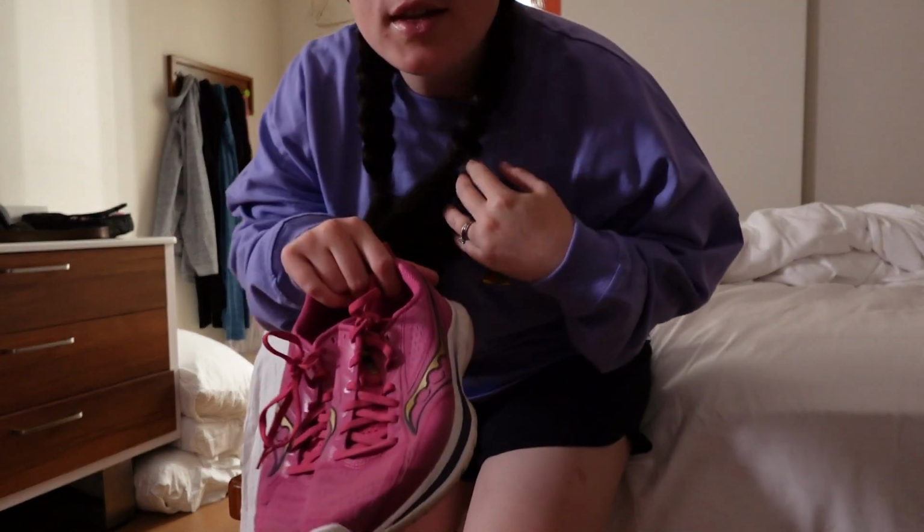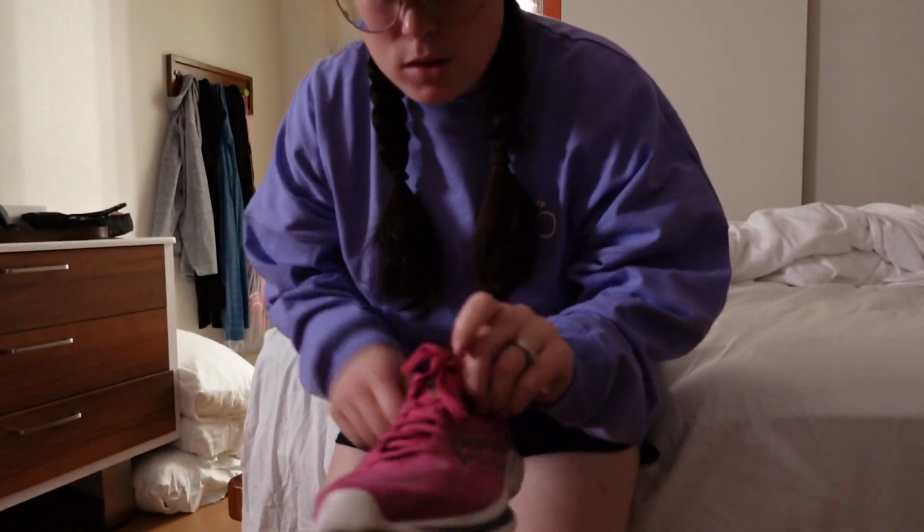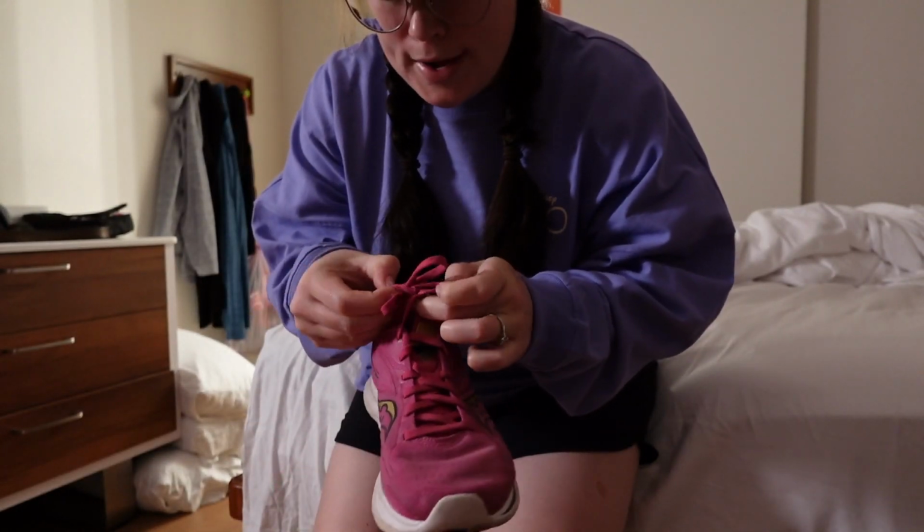I just have these comfortable black shorts on, and I'm gonna put these sneakers on today. I wore my black ones yesterday. They're a little bit wet, so we're gonna wear these today. We're going to Hollywood Studios today.